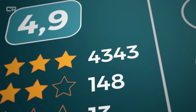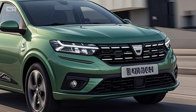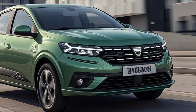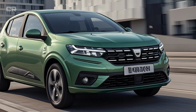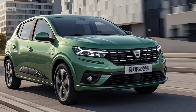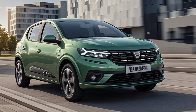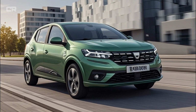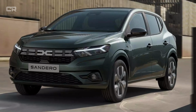Starting with the front, the 2025 Sandero features a revised grille that is both broader and more prominent. The Dacia logo takes center stage, flanked by leaner LED headlights that give the car a more modern appearance. The headlights now have a characteristic Y-shaped LED daytime running light signature, giving a touch of elegance to the overall look. Moving to the side profile, the 2025 Sandero retains its boxy SUV-like appearance, but with some significant modifications.